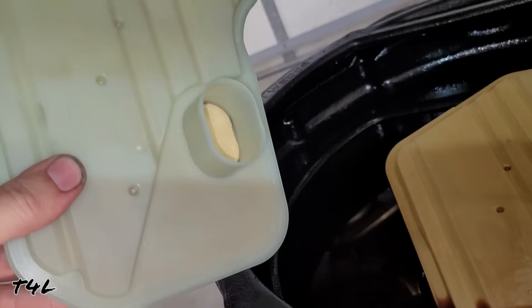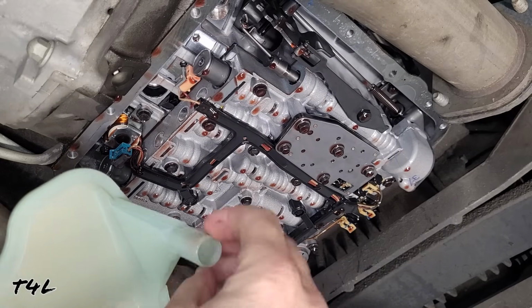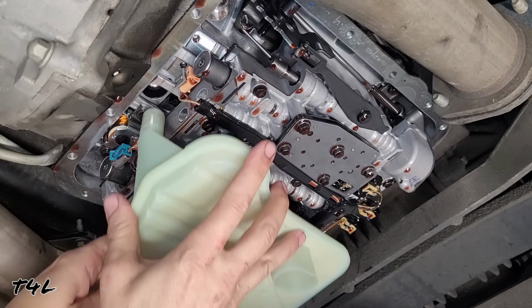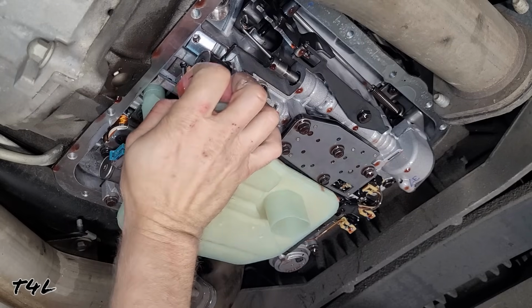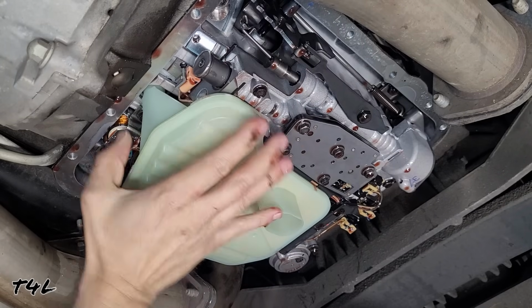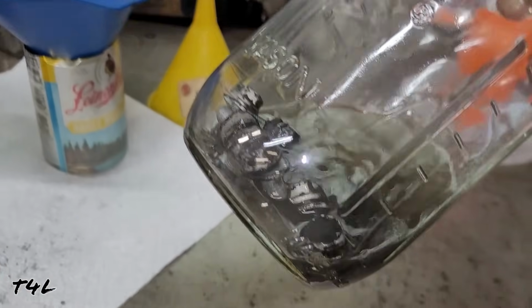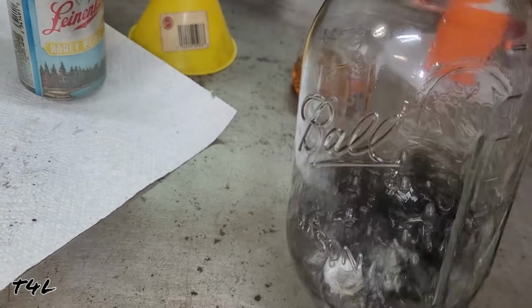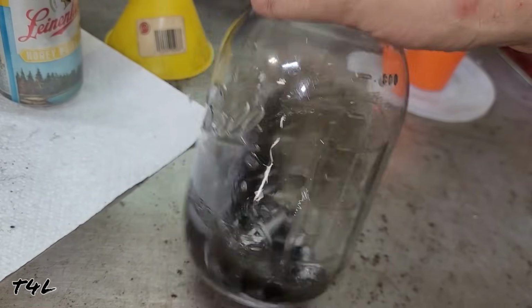Now it's a good idea to compare the new filter to the old one and make sure they are the same, and then go ahead and lube up the tube with a little tranny fluid and push it into place. I forgot to mention this earlier, but after removing the transmission pan bolts, I like to put them in a jar with solvent and let that work to remove the grit while we were cleaning the pan.